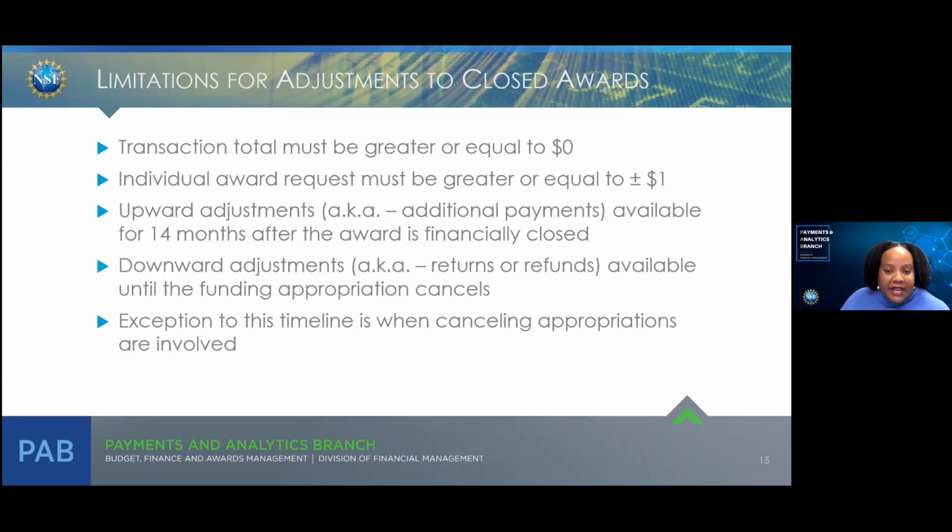In most cases, this would translate to be 18 months past the end date of the award period of performance. However, downward adjustments via ACMS, also known as return of funds, are available until the funding appropriation cancels. ACMS eligibility will indicate whether the award is eligible when trying to submit an adjustment payment transaction in ACMS.